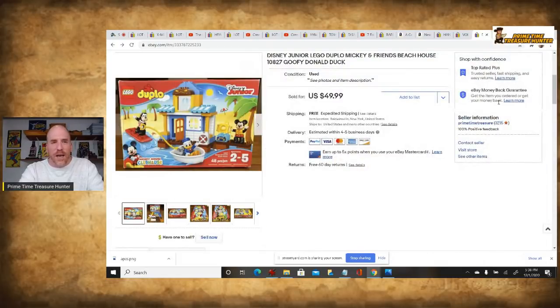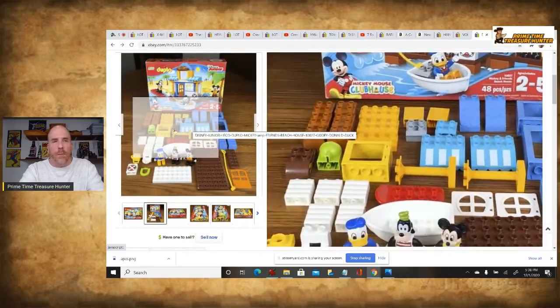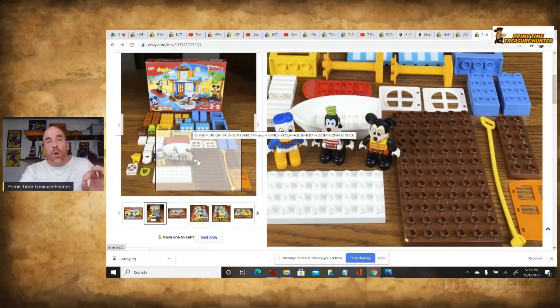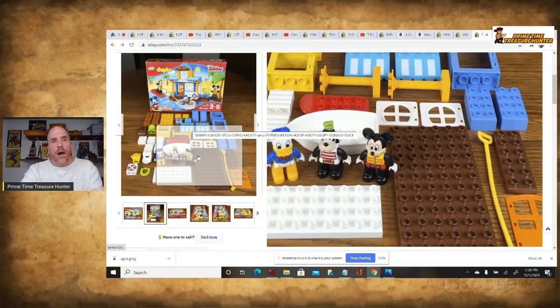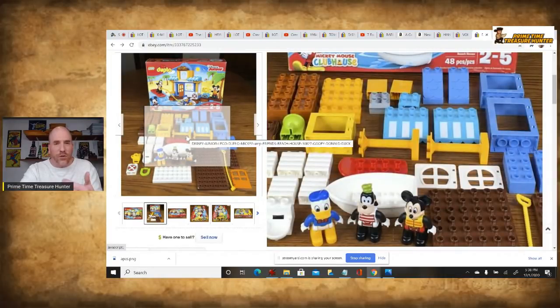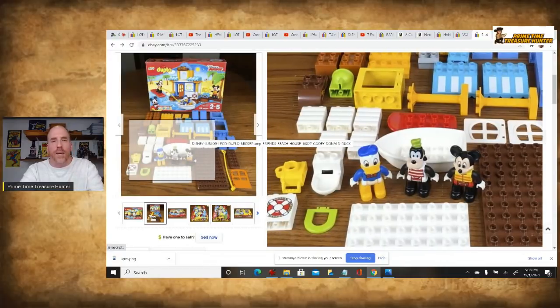Now, one of the things I want to tell you about this is that it's a used item, and you can see here we took a picture in which we opened everything up and we displayed all of the Lego pieces there. Now, there was 1 piece missing. There's supposed to be 48 pieces, but there's a little tip for you. If something's missing in an assortment of Legos like this, what you could do if you have some extra Lego pieces around is you could just throw in an extra white Lego piece.